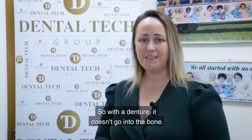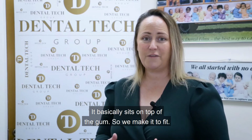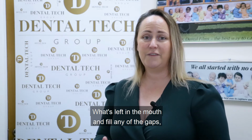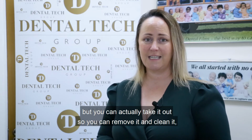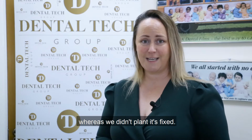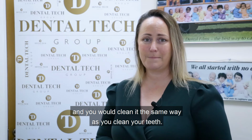So with a denture, it doesn't go into the bone, it basically sits on top of the gum. So we make it to fit what's left in the mouth and fill any of the gaps. But you can actually take it out, so you can remove it and clean it. Whereas with an implant, it's fixed, so it doesn't come out, and you would clean it the same way as you clean your teeth.